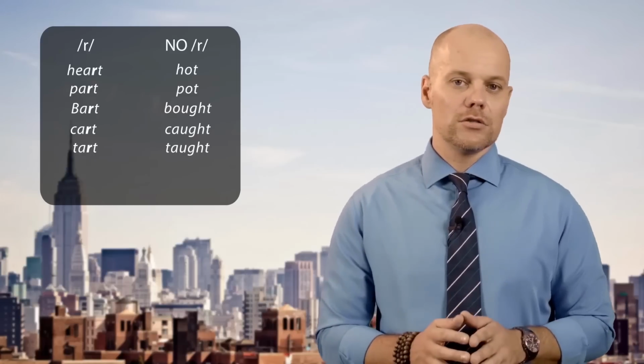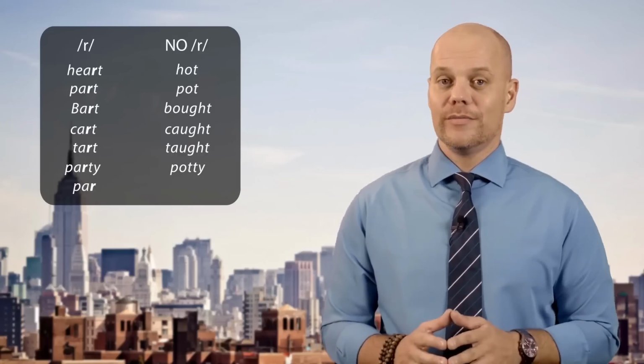Heart, hot, part, pot, Bart, bought, cart, caught, tart, taught, party, potty. By the way, potty is a toilet for small children, so be careful if you want to go party and not potty. Par, paw.